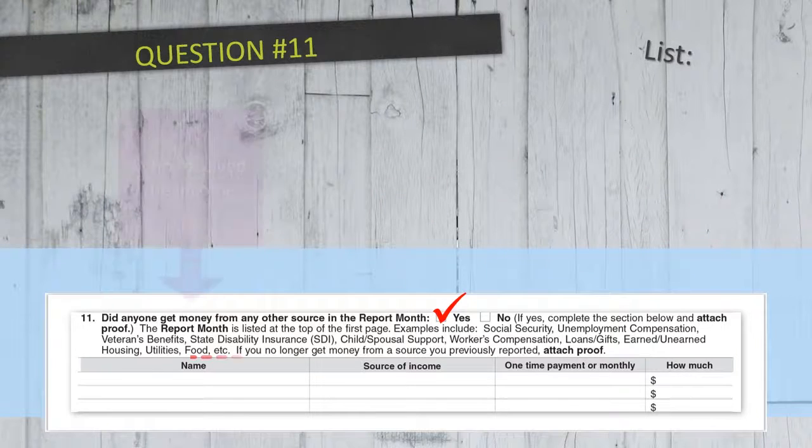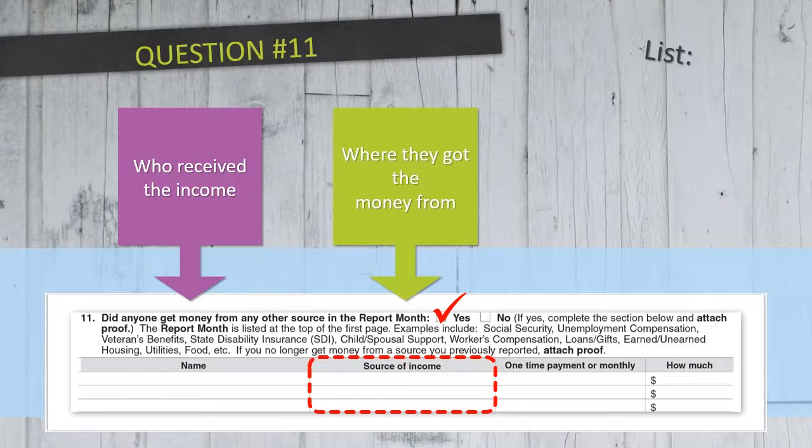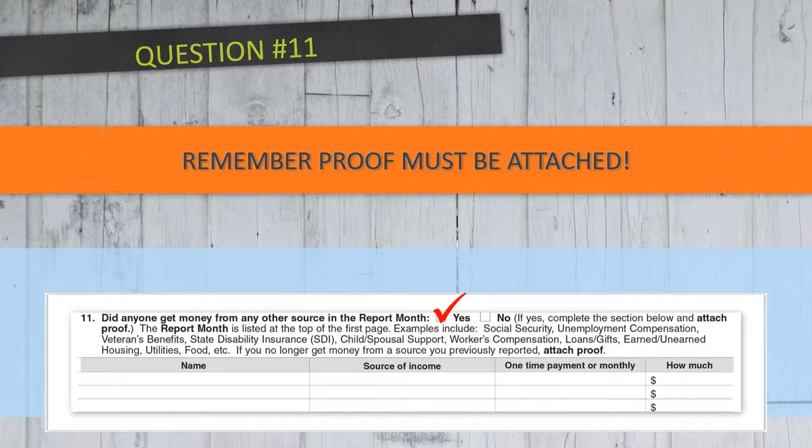Question number 11 must include who received the income, where they got the money from, and the amount they got. If the income is new or the income stopped, remember proof must be attached.